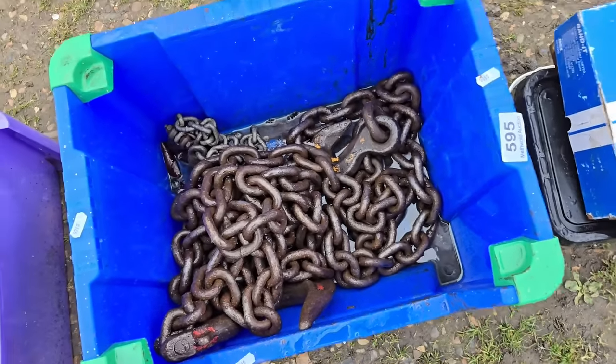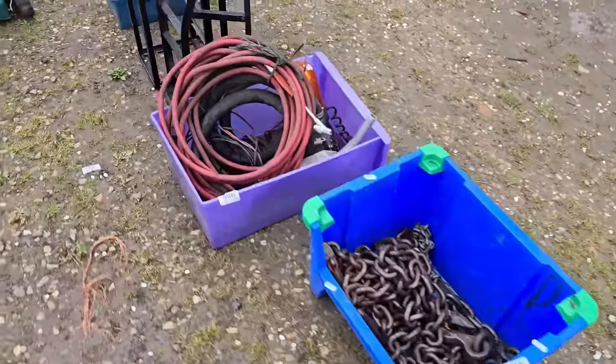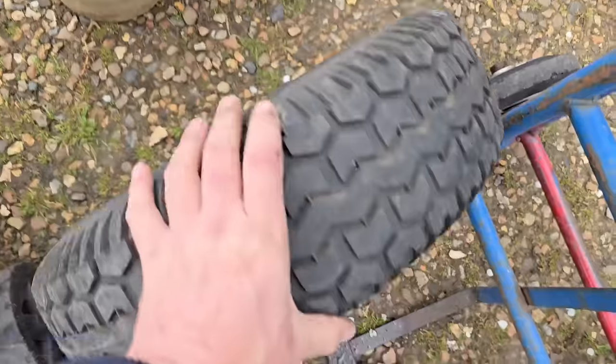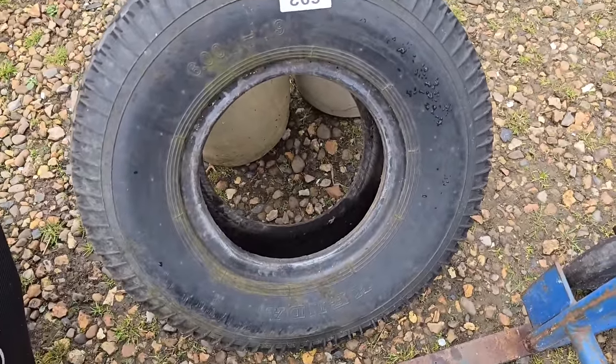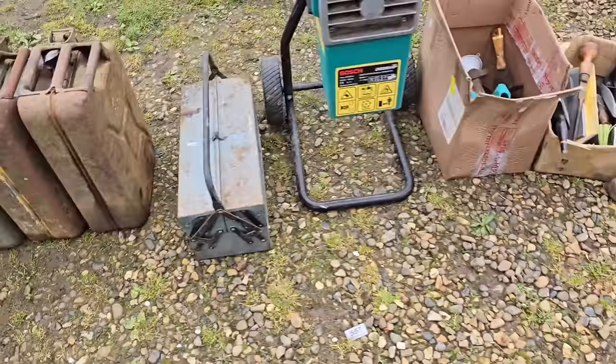That'll certainly tell you, Putch Maxi. Some crates, and I think we're at the end of the outdoor stuff. There is a load of indoor stuff. What size is this tyre? That's a nice tyre, isn't it? What size is that? I would not have a clue. 6x9, look, there you go. The only thing I know was 6x9 are speakers.